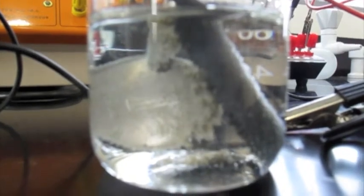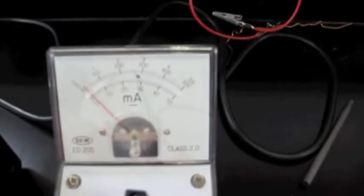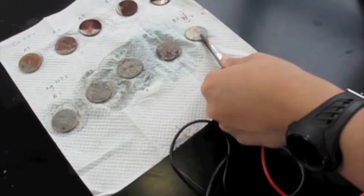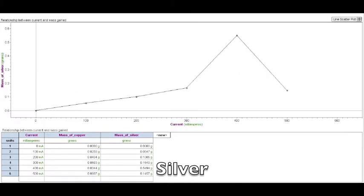500 milliamps was used to plate the fifth coin. Due to the problems regarding the ammeter, we had to plate it twice. During our first attempt, the silver plating on the coin was increasing too quickly and it came into contact with our anode, the graphite stick, and the circuit short-circuited. For our second attempt, the ammeter wasn't functioning properly, and as a result, the plating on the coin was very minimal. It resembled the first silver plating in our experiment. This is a graph showing the mass of silver and copper metal gained on each coin in relation to the amount of energy used.